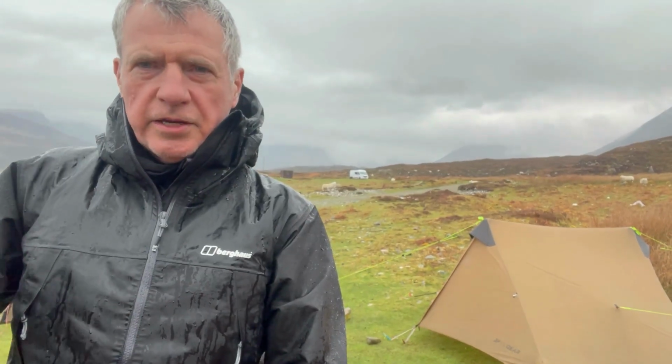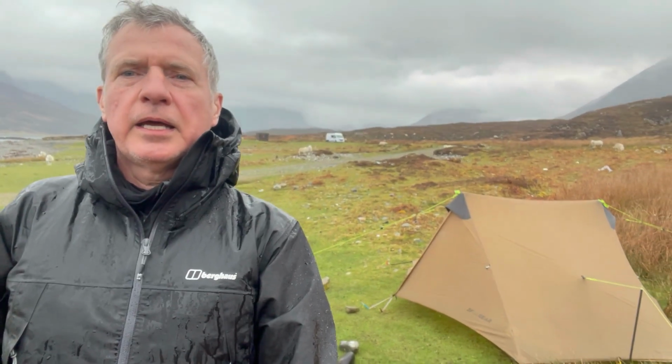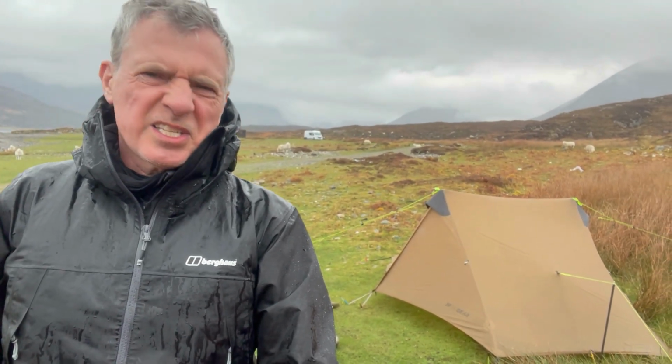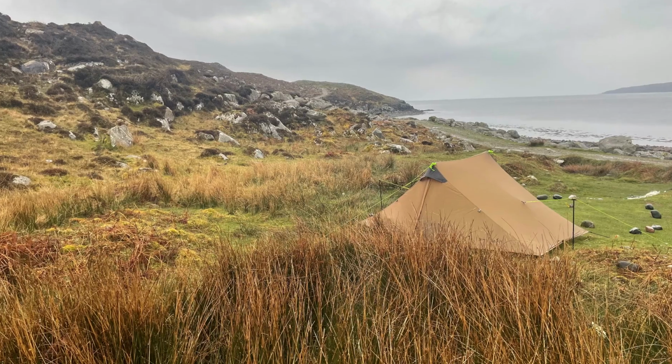Right, excuse the sound of the sheep in the background, but we're camped at the bay, setting up the tents. Still chucking with rain, so I'm going to get myself sorted out in the warm and dry.